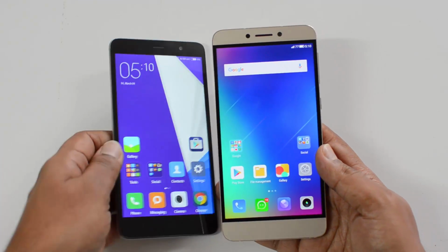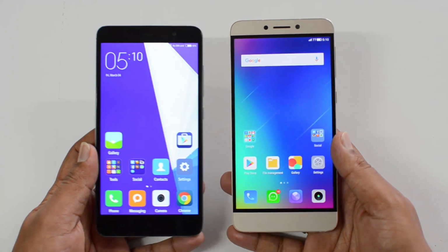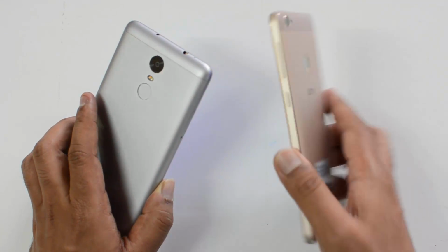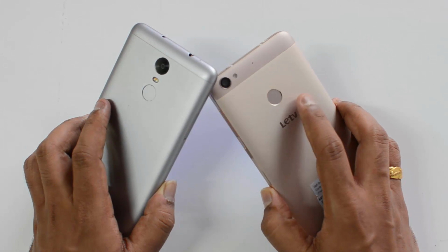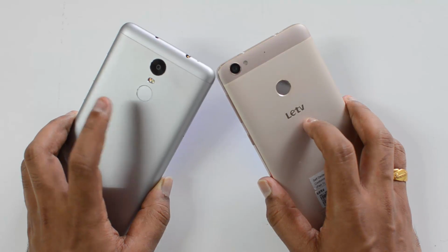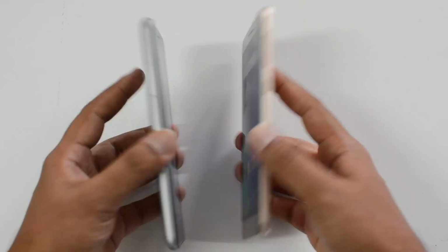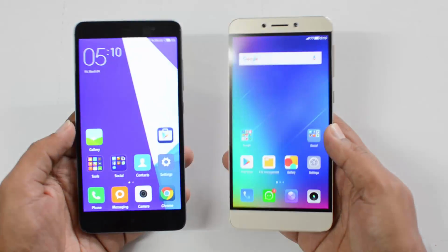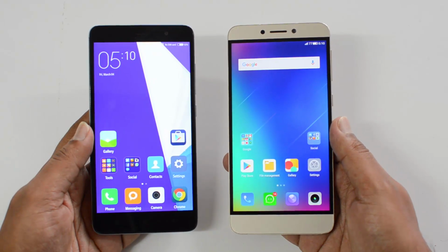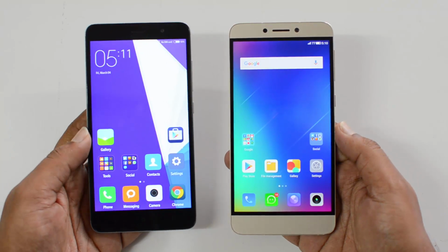Now let's go into the detailed aspects. So first, let's see the design and build quality. Design wise, both the devices have a completely different design. You can see the Redmi Note 3 has curved edges, while the Letv has sharper edges. Both have metallic construction, and if you look at the usability aspect, the Redmi Note 3 has a lighter design. It's pretty lightweight when compared to the Letv, but on the thickness side, the Letv is slightly slimmer than the Redmi Note 3. All in all, both these devices are really good in terms of the build quality, and we would leave it to the user to decide which is the better device in terms of the looks.